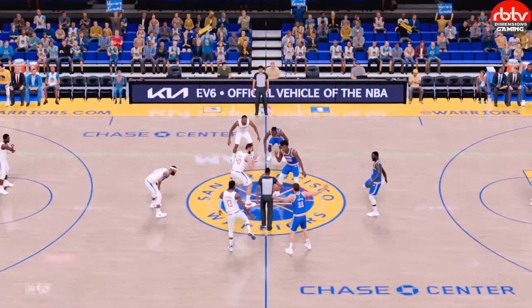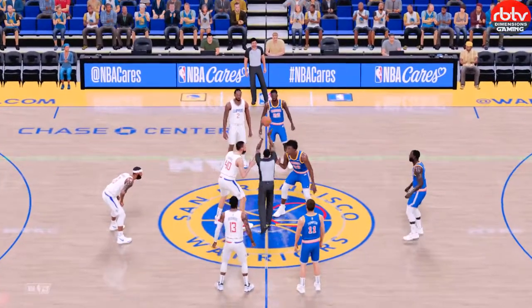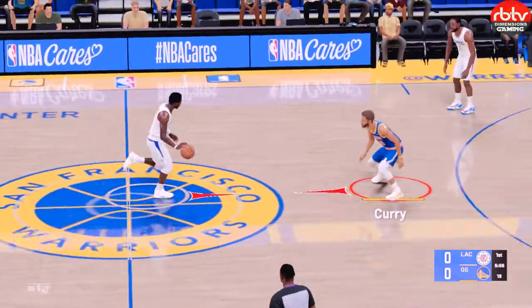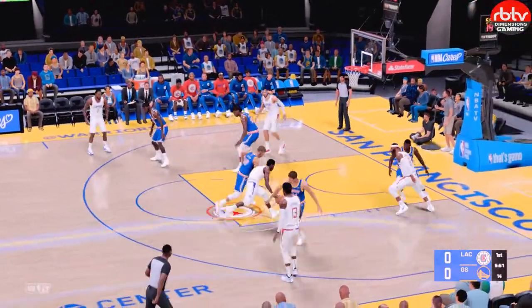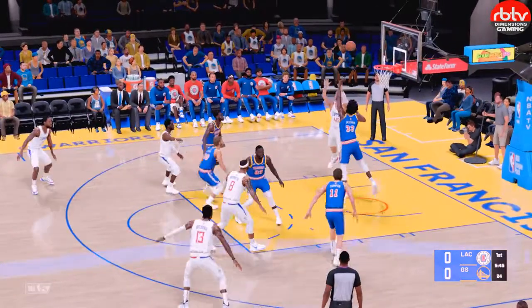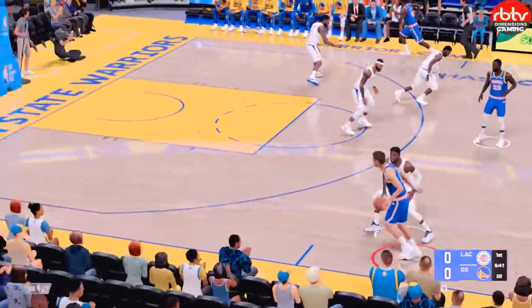Well, Doris, a great collection of guard talent on the floor here. Both these teams driven by their backcourt play. Boy, a lot of pace, a lot of skill out there in the respective backcourts. This game probably will be won or lost based on the perimeter play. Here's Jackson over Curry. And too long on the shot. And the Warriors with possession.